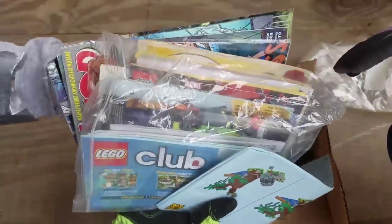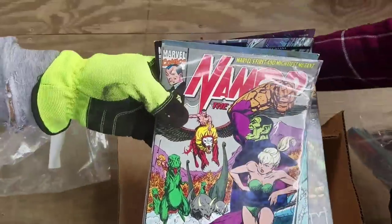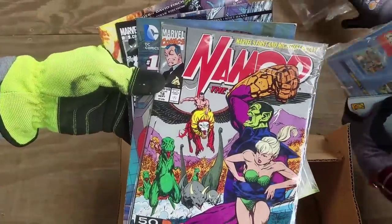Oh, whoa. I got comics back here. Ooh, comics. I like finding comic books. Here's some comics. I've never tried to sell an actual Lego manual without the Legos, but we'll have to look that up and see if it actually sells.